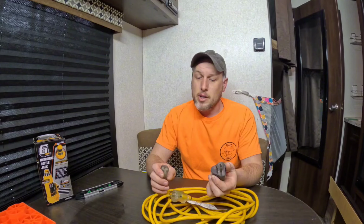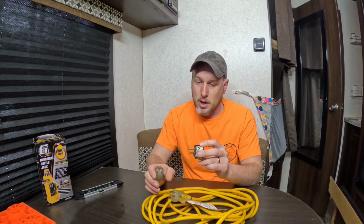The key note is when it's adapted down to 15 amp, we don't have enough power to run the air conditioner. We can still run the refrigerator, the furnace, the lights, and everything else that's involved, but we just don't have enough to run the air conditioner. So we like to have this on hand. It just stores in a drawer. It takes up no space. It's just good to have.